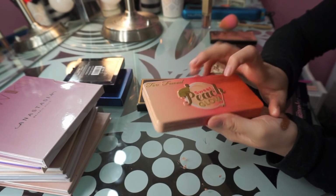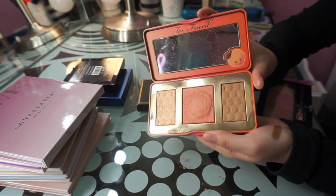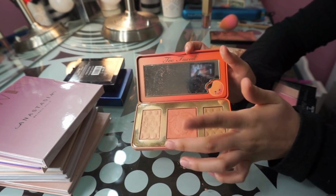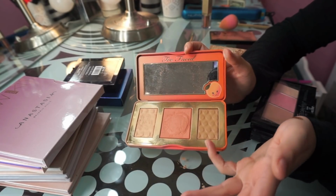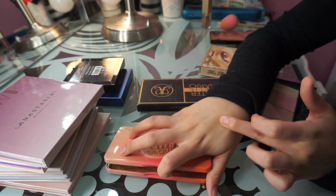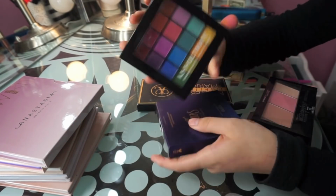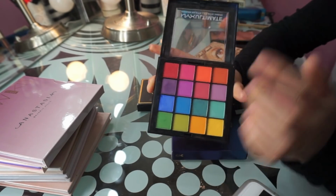And then I got this Sweet Peach Glow Kit. I don't really use it that much, to be honest. I mean, this blush is nice, like it's pigmented, but this bronzer is not dark enough for me. And this highlight is pretty and all, but it's not like blinding, you know? It's just peachy.